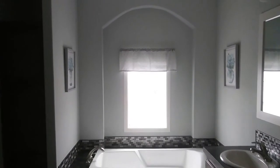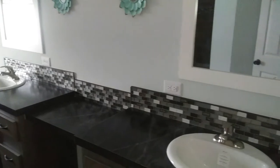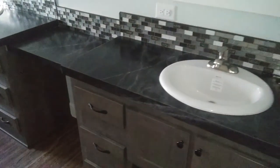All right, so let me get y'all one more look at this master bathroom. Very, very nice. All right, you guys, so this is the Saddlebrook. It's a four bedroom, two bathroom Tripplewide by Live Oak Homes.